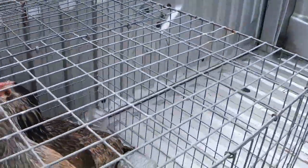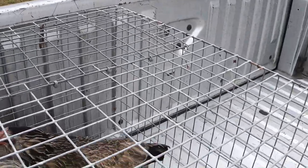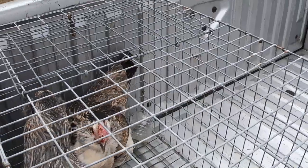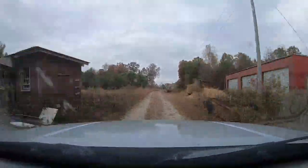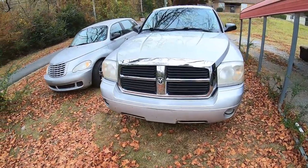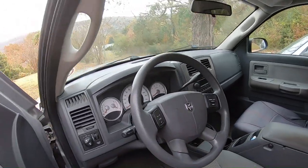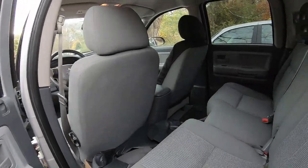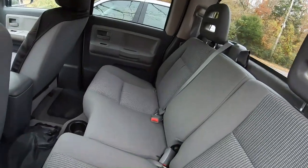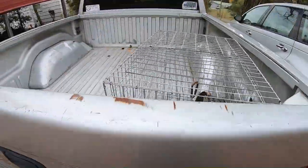Okay, here they are. Hello, ladies. So these ladies are going to go to a new home. Someone who apparently likes Ameraucanas. Go put these in the coop until later.